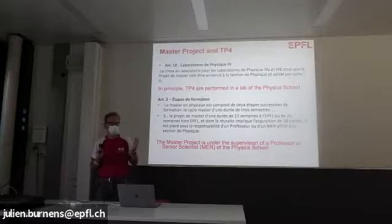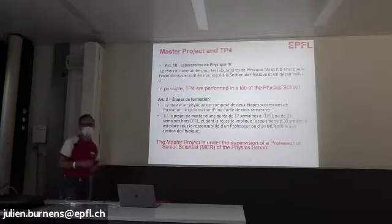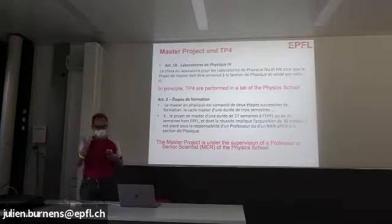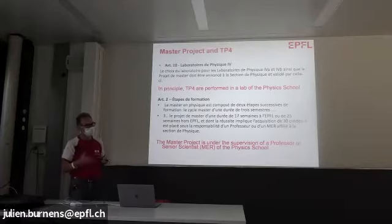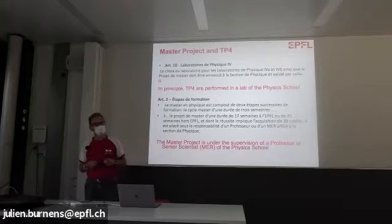This is ideal because during the physics project, you get acquainted with technologies and familiar with some calculus system if you are a theoretician and so on, and then you are prepared to make a master project which is really advanced research, which will issue, for example, a paper in a good journal and so on. So this is really the objective of your master thesis, to get a publication, for example.